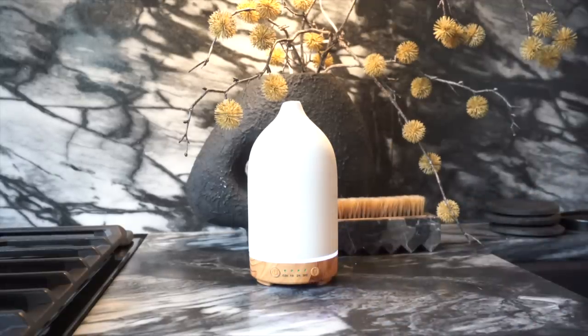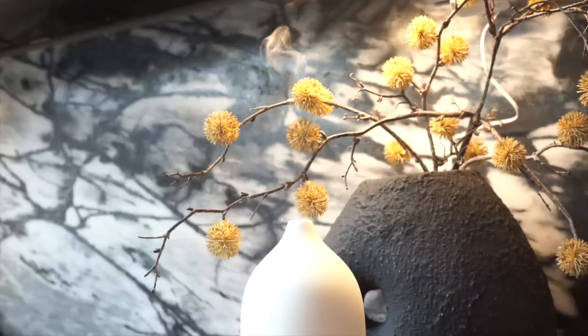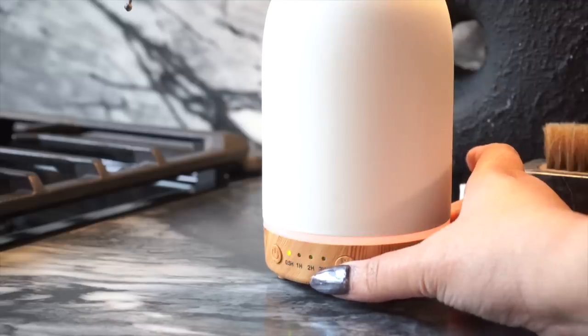Now, it does everything that a normal diffuser would do. It has a power button, and you can run it for half an hour, 2 hours, or 3 hours, and it also has a light feature. So it turns every single color of the rainbow, so it's a great way to have some great aromas.